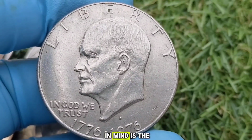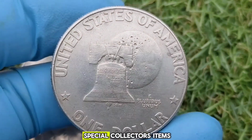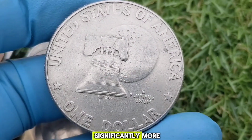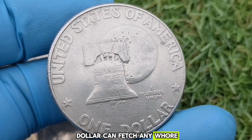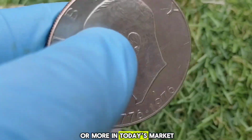Another thing to keep in mind is the silver version. As we mentioned earlier, these were sold as special collector's items, and because of their silver content, they can be worth significantly more. Depending on the condition and demand, a 40% silver bicentennial dollar can fetch anywhere from $80,000 to $120,000 or more in today's market.